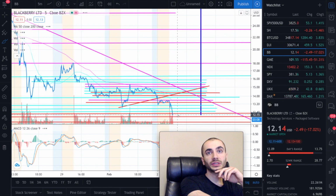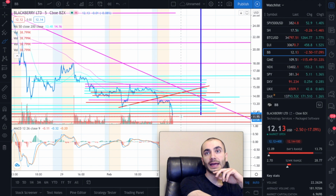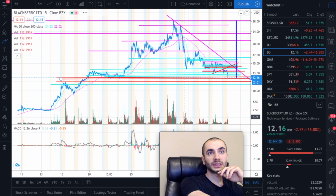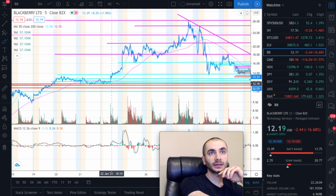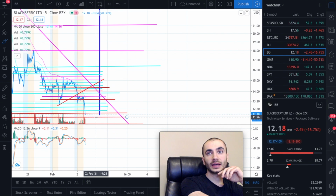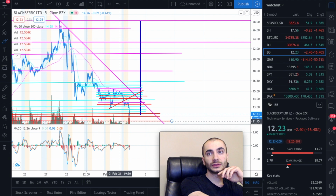We passed a bunch of support levels. The next support level we're looking at is, what, 11.95. The one after that, I believe, let me just double check before I state it. Yeah, the next one. So we're looking at 11.95, 96. The next one is 11.32, it looks like 11.47.